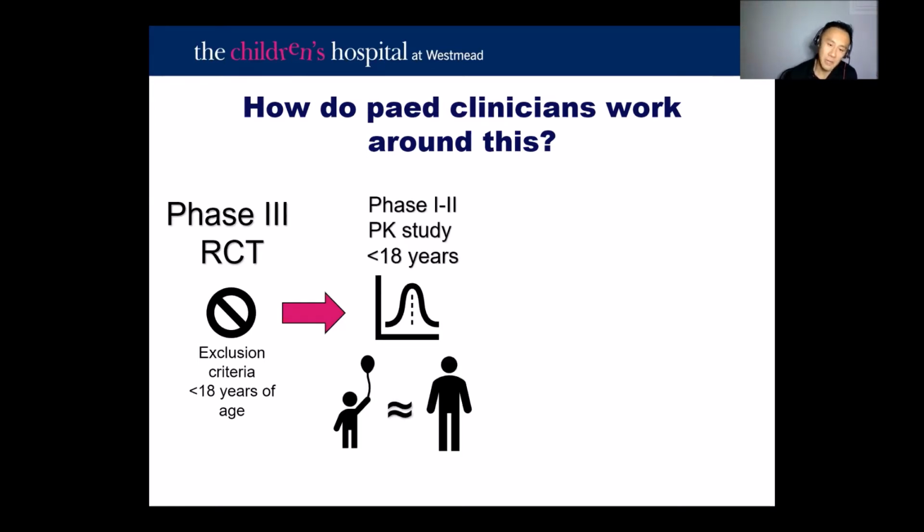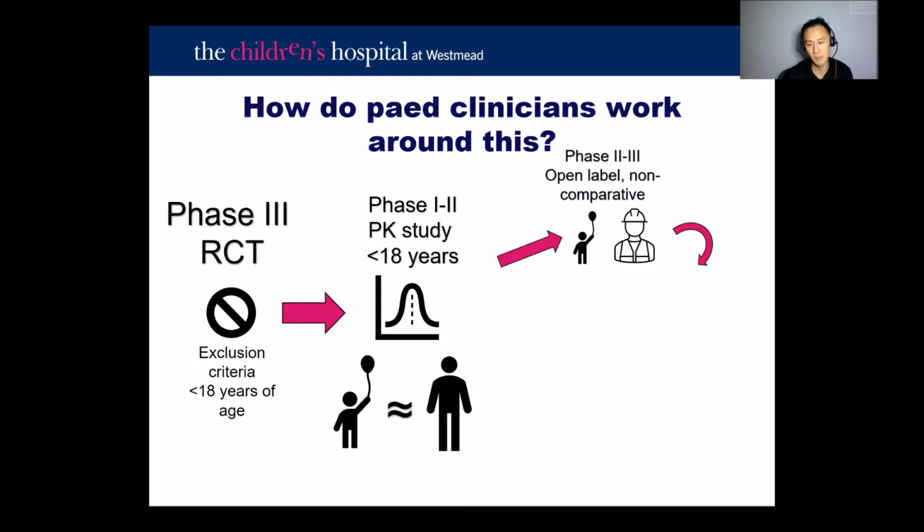We have to wait for clever people to do PK studies. Most of these studies look at what dose we can give to kids that gives us a similar AUC or exposure to what was initially found in the adult phase three RCTs. And then subsequent to that, they do open label non-comparative studies where the primary endpoint is generally safety. The secondary endpoint is an efficacy endpoint, but not as high a quality of evidence compared to a randomized controlled trial with a comparator of a gold standard or placebo.